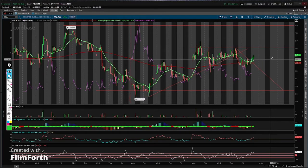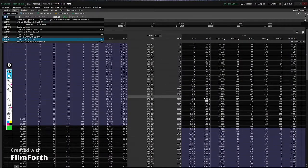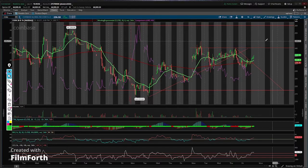All right, I have COIN as a put option for 237, I believe. Let's look at COIN's option chain. This is for if you don't want to take too much risk. These options are pretty cheap. What did I write here? 235. I wrote down 235 strikes. So you're looking at $590 on a put option on COIN.